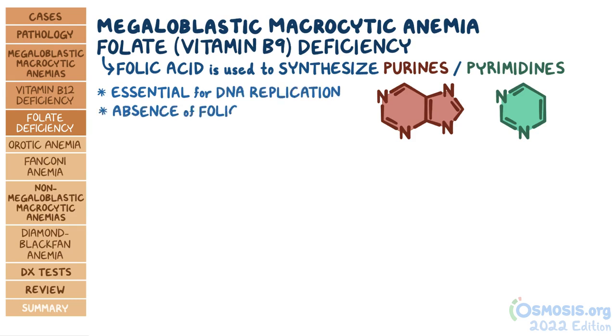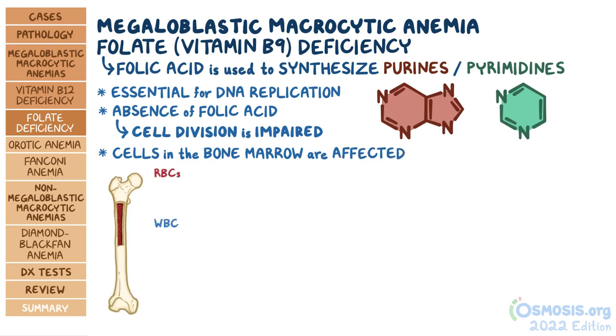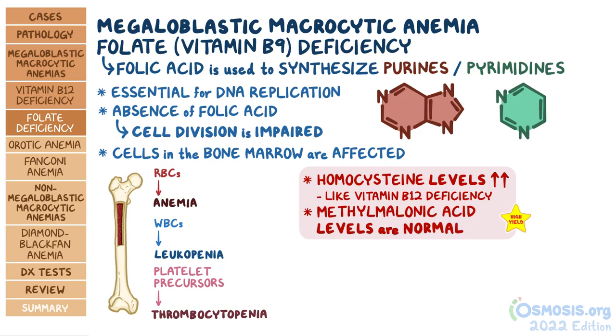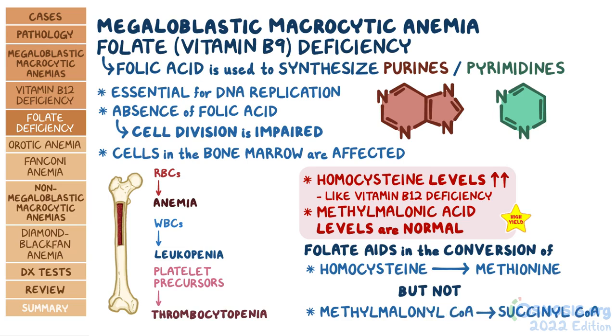So in the absence of folic acid, cell division is impaired, and therefore rapidly dividing cells in the bone marrow are affected, like red and white blood cells, as well as platelet precursors, leading to anemia, leukopenia, and thrombocytopenia. For the test, remember, homocysteine levels are elevated, like vitamin B12 deficiency, but methylmalonic acid levels are normal. This is because folate is a cofactor that aids the conversion of homocysteine to methionine, but does not affect the conversion of methylmalonyl-CoA to succinyl-CoA.